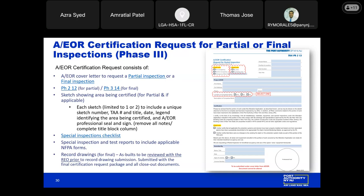Thank you. And we also ask for a sketch, if it's applicable. This is typically for a partial inspection, and if it's required. If you can't identify it on the approved phasing plans, then you could provide a sketch to indicate the scope of the certification. And we ask that each sketch include a unique sketch number. It should include the TAA number and title. It should be dated with a legend identifying the area being certified, and include an AEOR professional seal and signature.